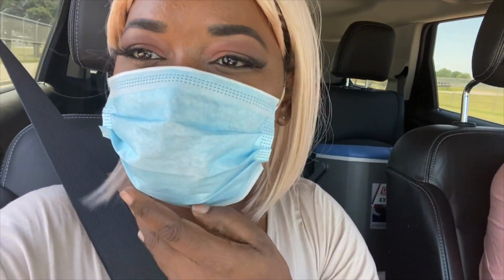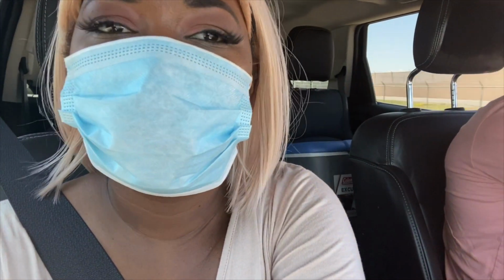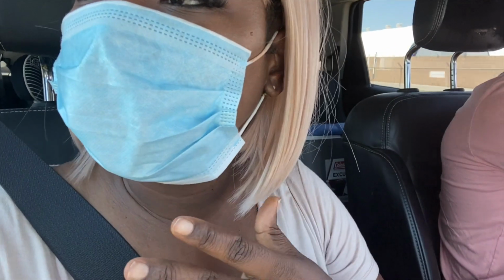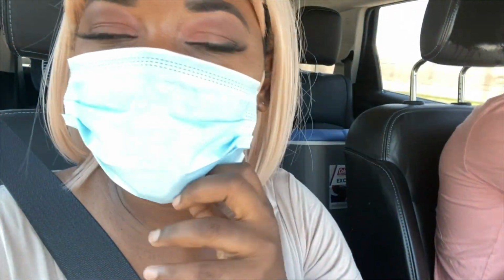Yeah, I had to put on my mask in the car because it looks like so breezy. I don't know if it was cotton or pollen, but there are some white things flying in the air, and it's making my allergy act up. So I had to put on my mask until we pass the area.